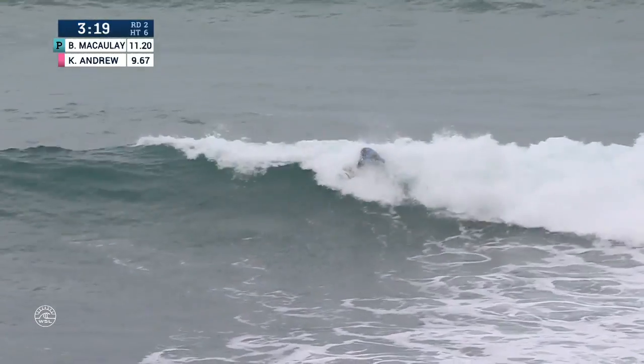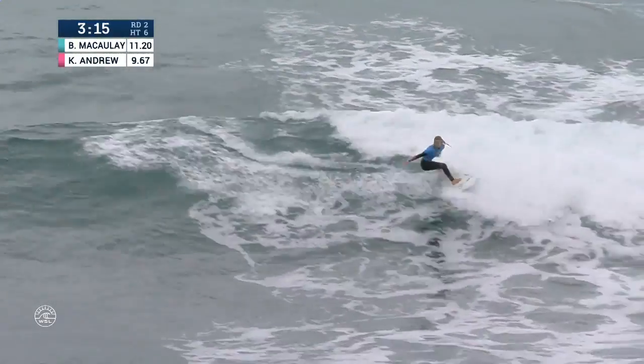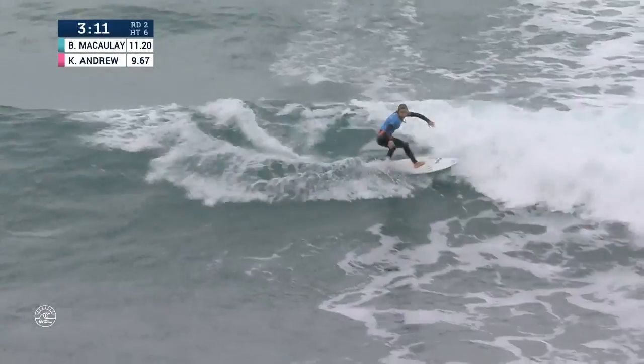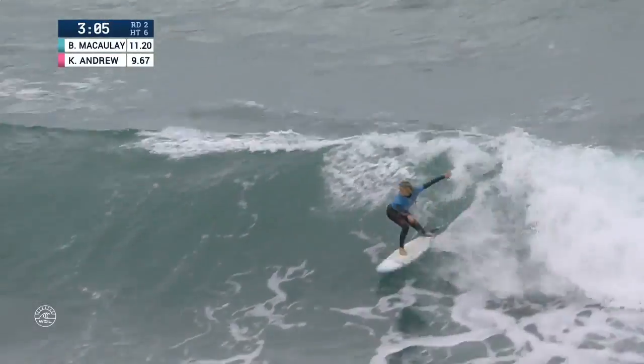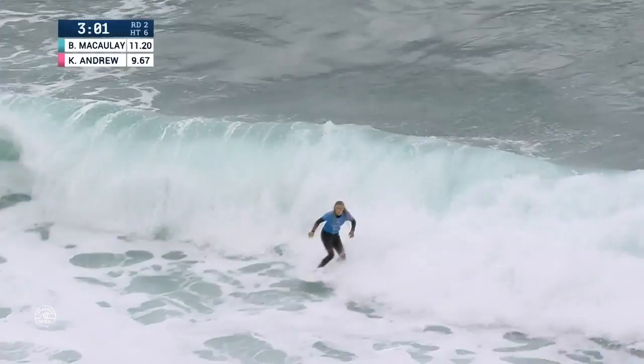Macaulay quick to answer. She'll use that whitewater on the shoulder to put herself back in the wave. Quick fading cutback, and she'll just fill in the gaps with a series of turns into the pocket. Trying to drive a little harder. Pushes that tail off the top. Under the lip hook, and she'll kick out right on the sand.